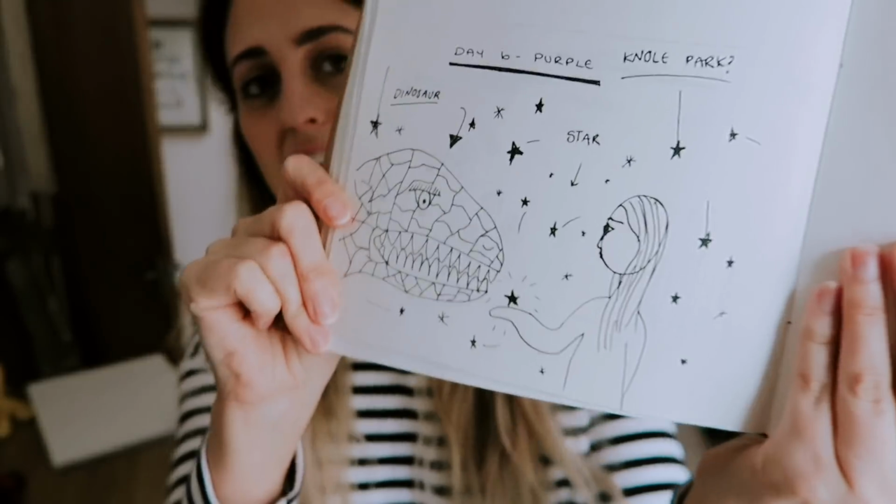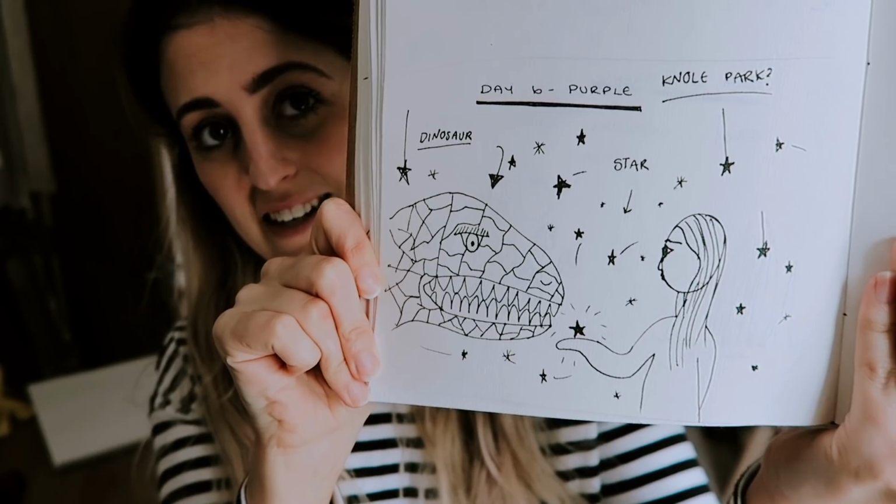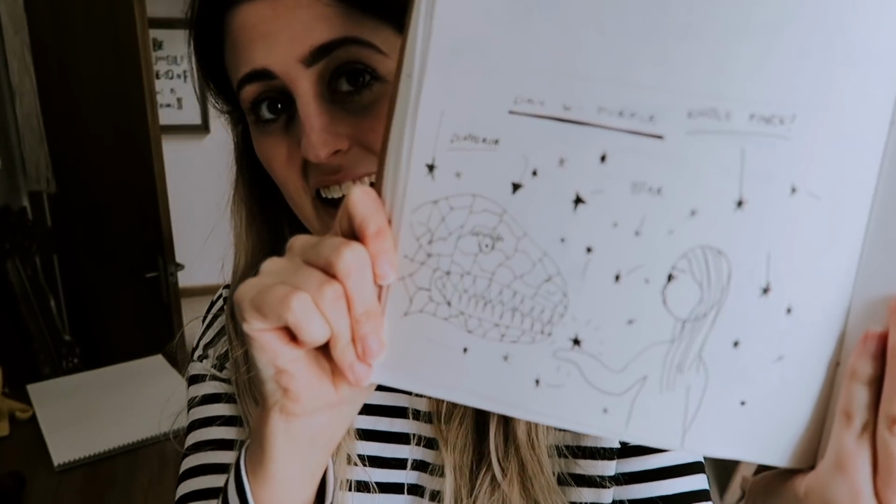Today I drew this little drawing, I'll show you, of me with a dinosaur and stars around it, and I was going to make the dinosaur purple and I was like, yeah, maybe I should shoot it outdoors, but it's freezing outside and it's actually just been snowing a little bit, like hailing, snowing, weird weather for April as well. Basically, I really want to do this idea, but it also correlates with an idea that I saw online.